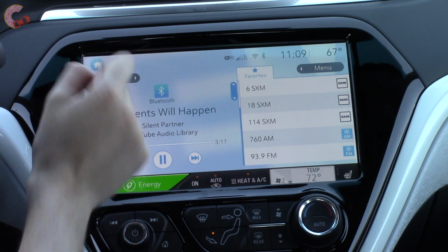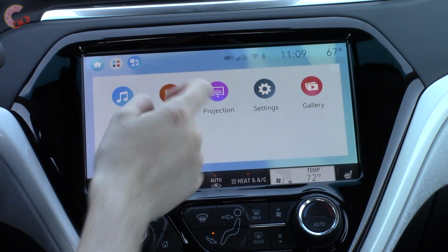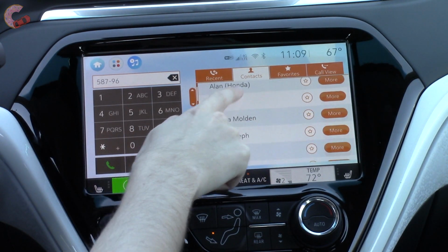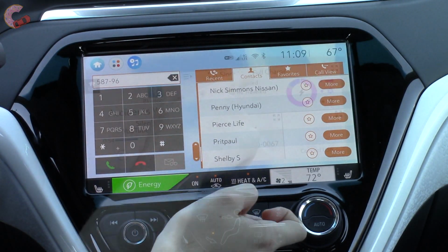The button at the top brings up all your apps. Next we have Phone. Since the screen is so big, a dial pad and a list of your contacts are both displayed at the same time. These contacts automatically sync over from your connected smartphone.